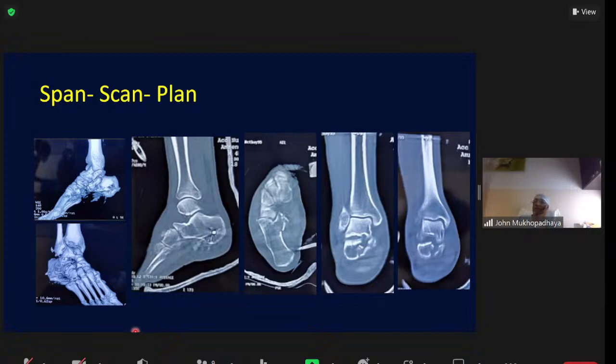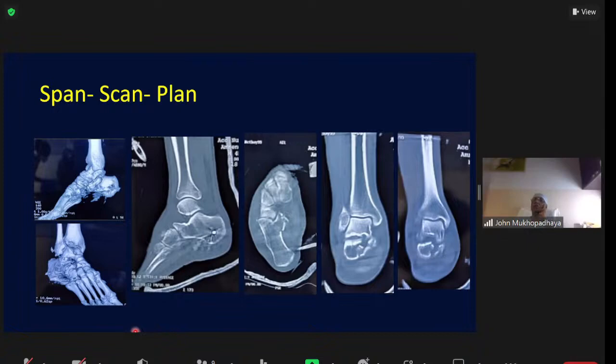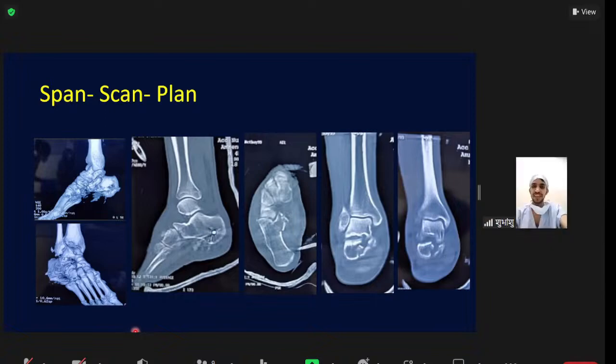Yes, sir. It doesn't get fractured in the normal calcaneal fracture, which is a fall from a height or something where the talus gets impacted into the calcaneum. So here it's a different mechanism. Yes, sir. It's like a twisting injury where the calcaneum has been driven out and the talus has fractured the sustentaculum tali. So you have to have a different approach for this. And what approach do you have to use? There are two approaches: the sinus tarsi approach and the lateral calcaneal approach, sir.